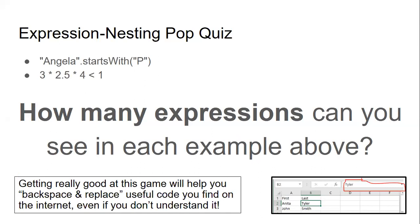Does anybody have any alternative answers? Do we get any other guesses? All right, I'll give you a hint. Starts with is not an expression. Oh, sorry, just the first line. We're just working on the first line.